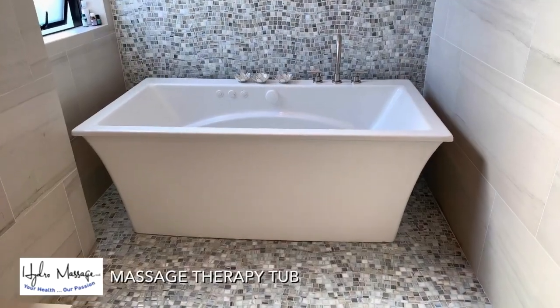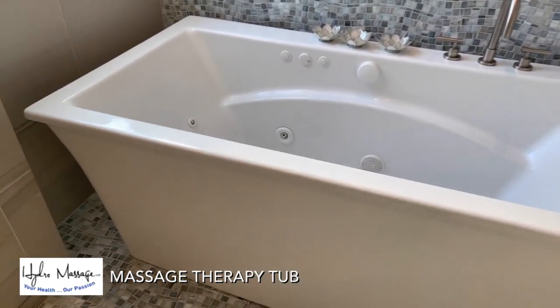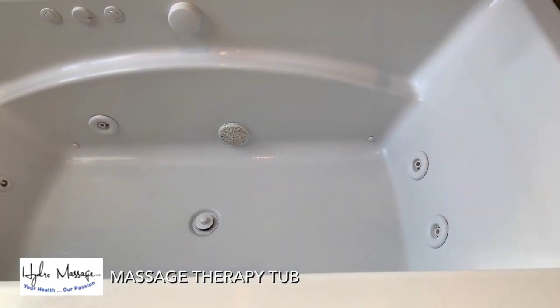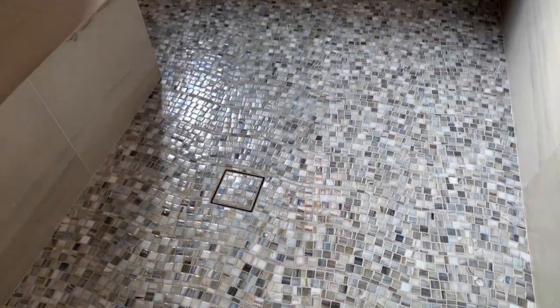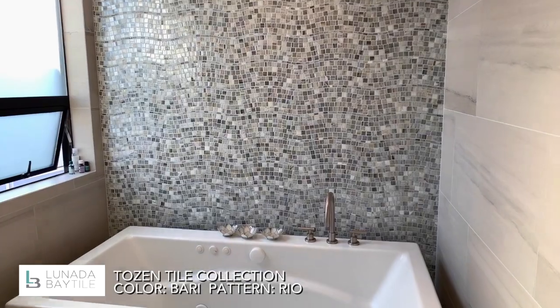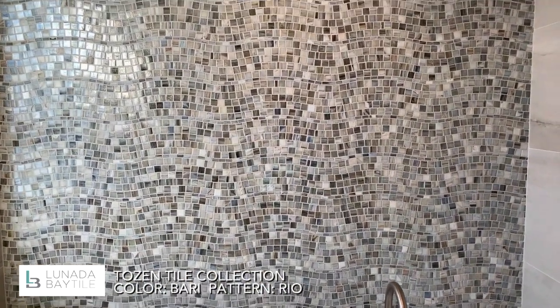The tub is a freestanding hydro massage therapy tub. It's made to really heal the body with water. It's a truly must-have for anyone with back or body pain, and it looks great in this beautiful freestanding form. The tile on the floor of the shower and going up the back wall is from Lunata Bay's Tozen collection in the color Bari. It's a very unique tile. It comes in this wave pattern called Rio, which feels really natural and completes this beautiful spa space.